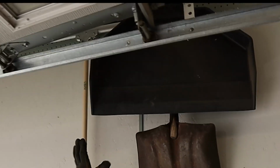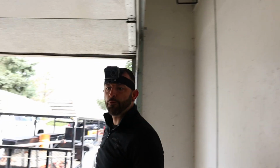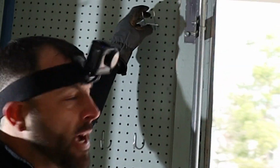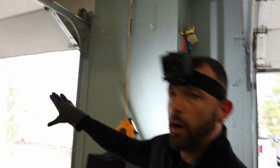This stuff here is far enough out of my way, so I don't need to worry about that. I've got a clean space up in here to work on my drums, all of this stuff moving forward later in the project. Here, there's a couple of hooks. I'm not gonna move them because I want my customer to have them where they were, and I'll probably forget. Single car garage looks pretty good.